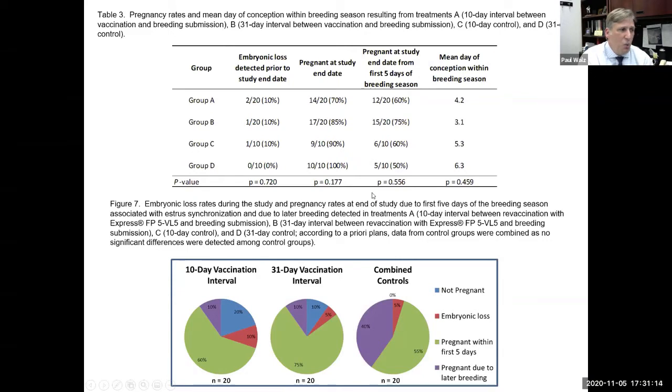So although there weren't any statistical differences between the groups, there was a numeric difference. And what we saw by the end of the study is that there were fewer animals that were pregnant in that group that received the dose at 10 days prior compared to the controls or the group that received it at 31 days prior. Again, I want to emphasize it's not statistically significant, but it was numerically significant.